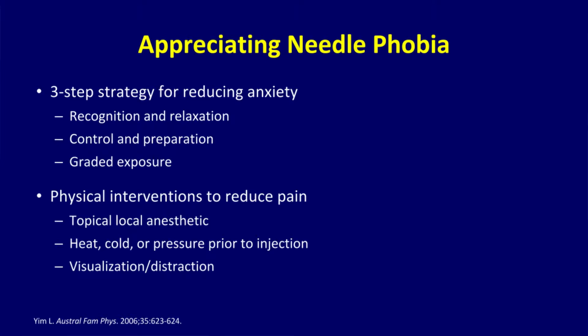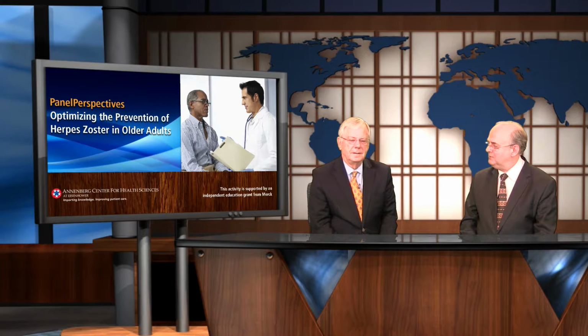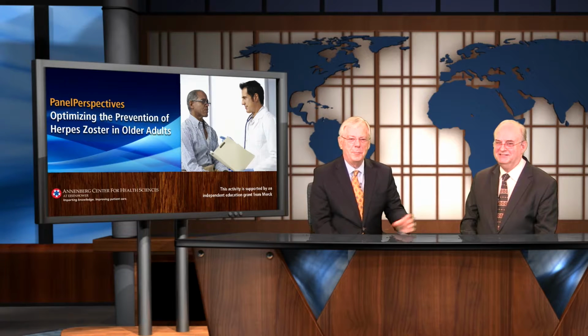Physical interventions to reduce pain include topical local anesthetic. I haven't actually done that. No, I haven't either. Heat or cold or pressure prior to the injection, and my form of pressure is a pinch, which is more than just pressure. Visualization and distraction, and I sometimes do that. I put them in a happy place before I scare them with a needle. No, I like your process about the little pinch. That's a good idea. I'm going to have to do that when patients complain about getting a needle.